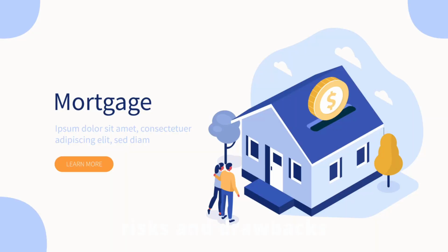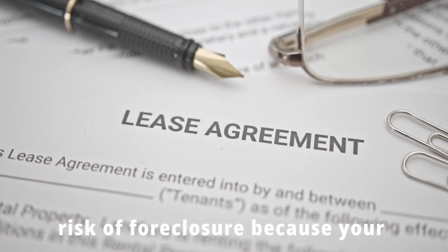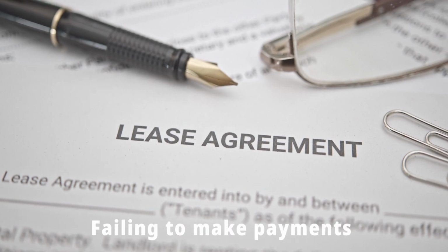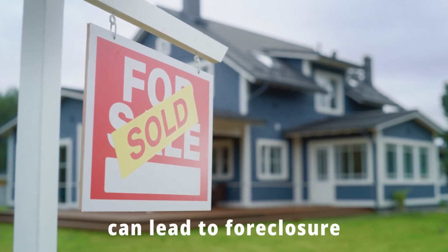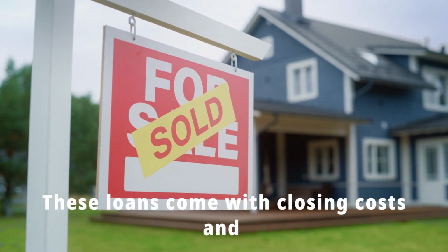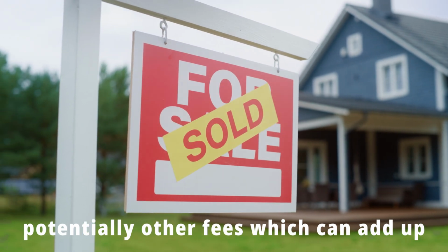Risks and drawbacks. Despite their benefits, home equity loans carry risks. Risk of foreclosure. Because your home serves as collateral, failing to make payments can lead to foreclosure. Borrowing costs. These loans come with closing costs and potentially other fees, which can add up.